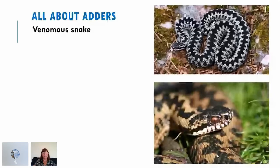Unless you were to tread on one or pick one up, then you would be very unlikely to be bitten. Their venom is nasty, and you should go to a hospital. But I've read that there's only been 10 people who've died of an adder bite in the last 100 years. And of course, they're extremely rare now as well.